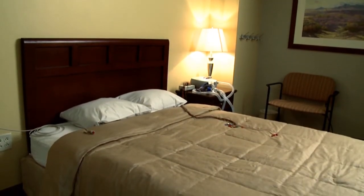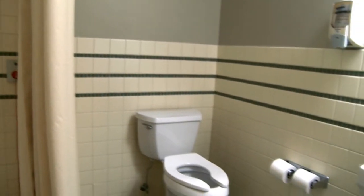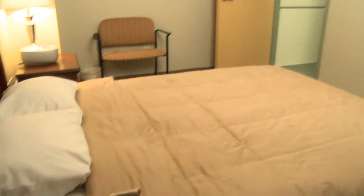Then you try to go to sleep with all those things on, and the sleep lab is designed to be as home-like or hotel-like as can be. This is the patient bedroom with a comfortable queen-size bed and a private bathroom. We try to make your stay here at the sleep center as comfortable and as home-like as possible. One of the nice things I think about the beds here at St. Mark's is that the patients are asked to select varying degrees of cushioning that can be placed on the bed to try to make it as close as possible to your home sleep bed or as comfortable as possible.